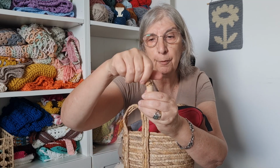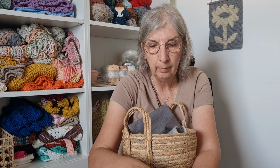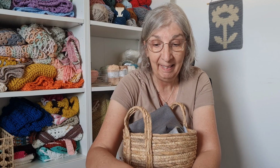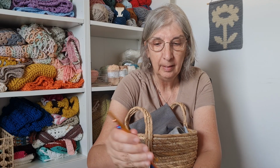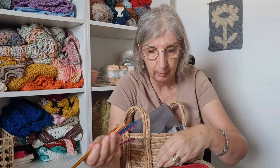wooden box. I got this from when I did the Hooks and Needles box, the subscription box review. So I got the box, and inside the box was this cute needle wooden thing. I love it. And what else? I have my scissors here, and I have some markers, and I have a pen, I think. Yeah, and all my hooks that I use the most, and some scrap yarn. Of course, there are pieces of yarn everywhere, right?